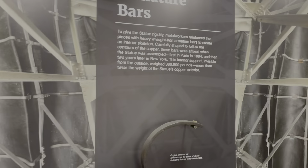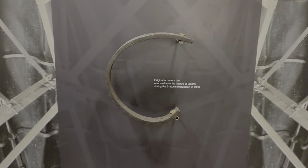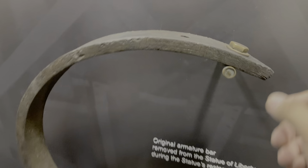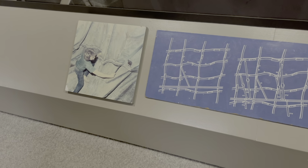All right, so we're still inside the pedestal, but this is the museum they have here. And here's one of the original armature bars. It's cool. Yeah, that's very awesome. And look at that, and you can see the layers where they would have hammered this together. Very cool. It gives you an idea here how they used them to piece it together. So we saw these as we were ascending. Not so much when we were descending, because I think we were staring at the steps.